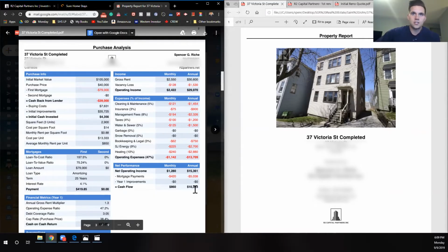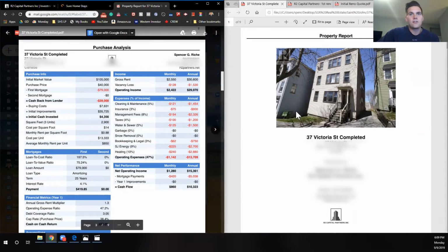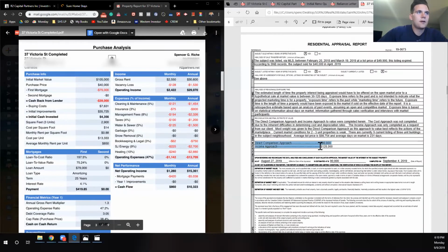So this is how the BRRRR strategy works, and why and how I've been able to acquire numerous properties. I buy the property for $40,000. I put $35,000 into the reno. So I'm all into this property for $75,000. After I fix it up, and obviously you have to run your comparables and see what other properties in the area are selling for, based on the income that they make or on comparable sales, which is an apples to apples, similar type of property. Right here, I had the appraisal done after the property was all fixed up and rented out. The appraisal came back at $90,000.